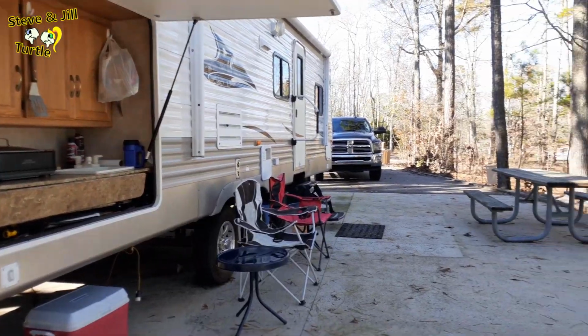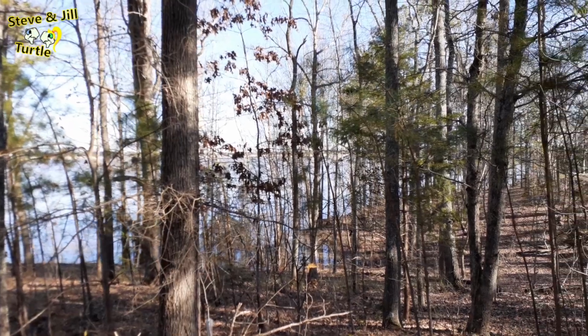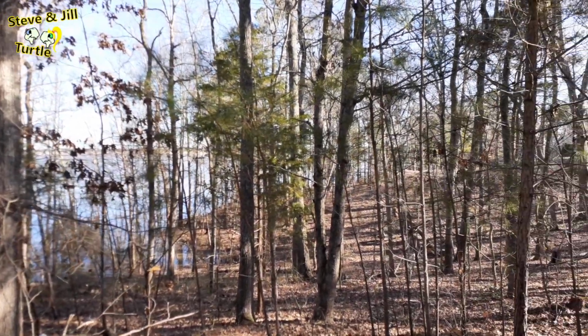Great full hookup site. Concrete pad lined with timbers, fire pit, lantern post to hang my lantern on, and a beautiful view of the lake. A little wooded, squirrels, birds. Birds? Hold on a minute. Let me try to call one of them birds.